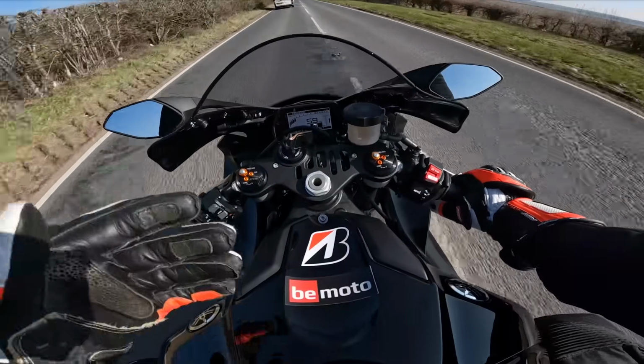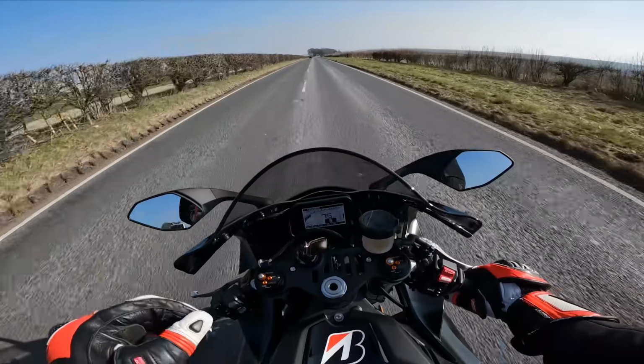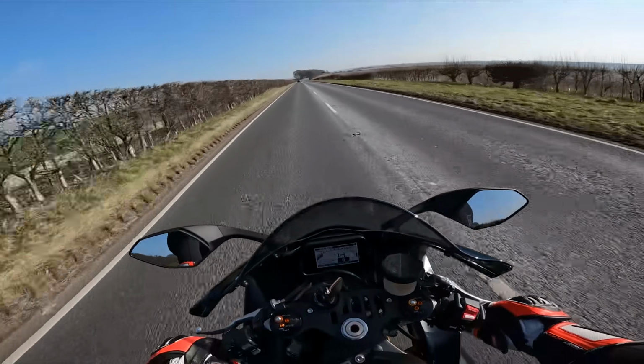So it's a service you've got to buy anyway, insurance, right? So these guys, they know what they're doing. New bikes in the UK don't need an MOT for 3 years.